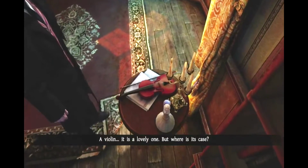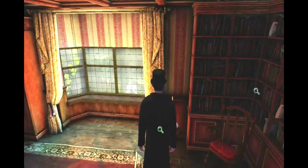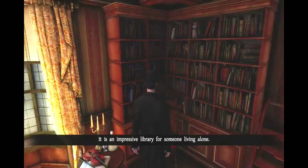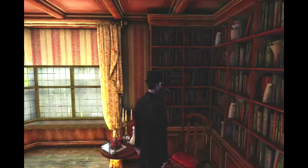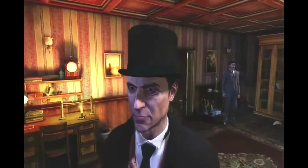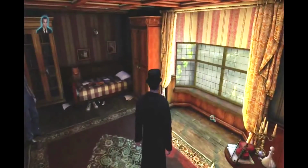A violin. It is a lovely one, but where's its case? Yeah, y'all. Store your violins in cases. Don't just lay them out. It is an impressive library for someone living alone. And he's read all that. Oh, I was trying to get up close and personal with Sherlock.